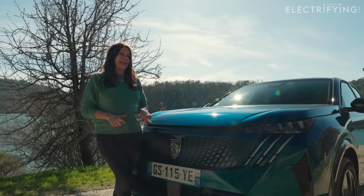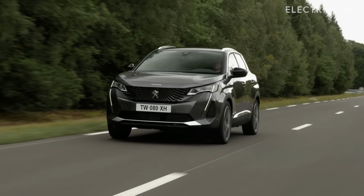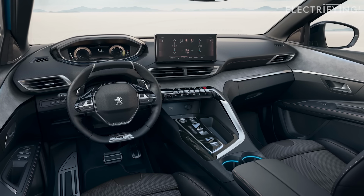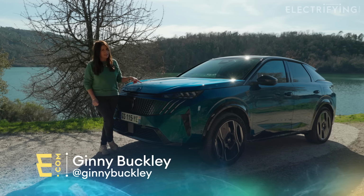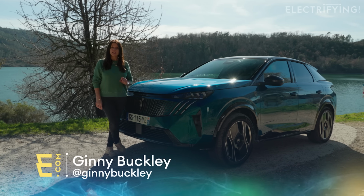The 3008 was a very important car for Peugeot, and it sold like hotcakes. You know, it was great looking, it had a very nice interior, it was pleasant to drive. But this new version comes with a rather dramatic and probably not unexpected change. For the first time, an all-electric version joins the lineup.